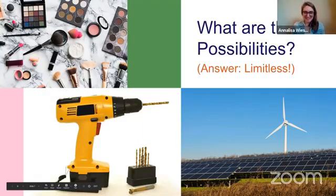So what are the possibilities? They really are limitless. Down on the right bottom, we have environmental engineering, wind power and solar power. If you like sustainability, you like keeping the earth clean, environmental engineering might be a great option for you. Mechanical and electrical engineers are going to be working on that power drill. Even makeup needs engineers and has engineers behind it. That would be chemical engineering. Next slide.